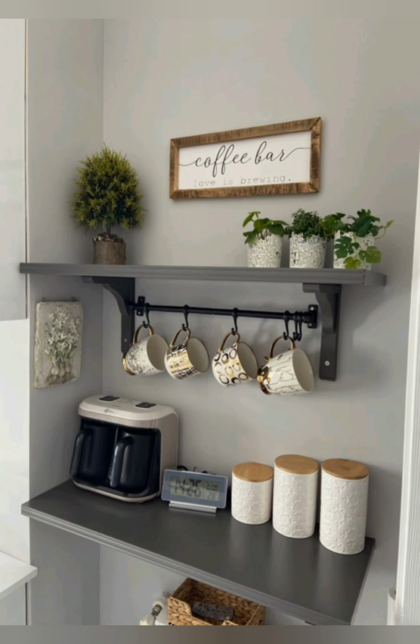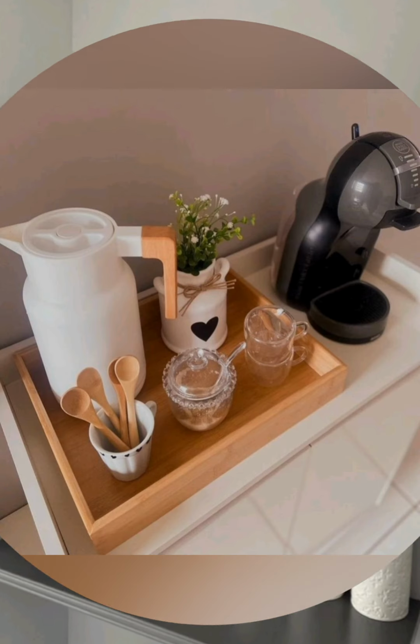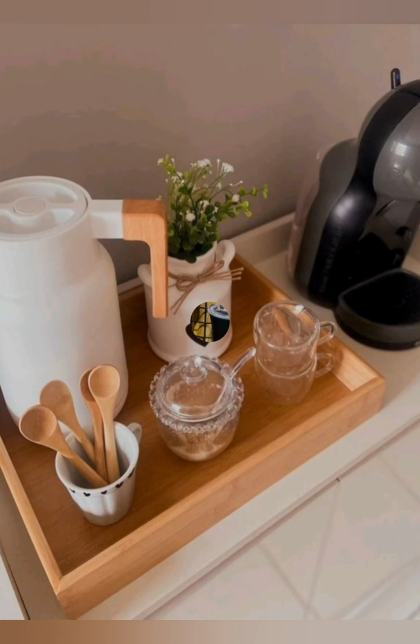Over-the-door storage. Hang organizers on pantry or cabinet doors to store cleaning supplies, wraps, or extra condiments. Over-the-door hooks can also hold pots, lids, or towels.